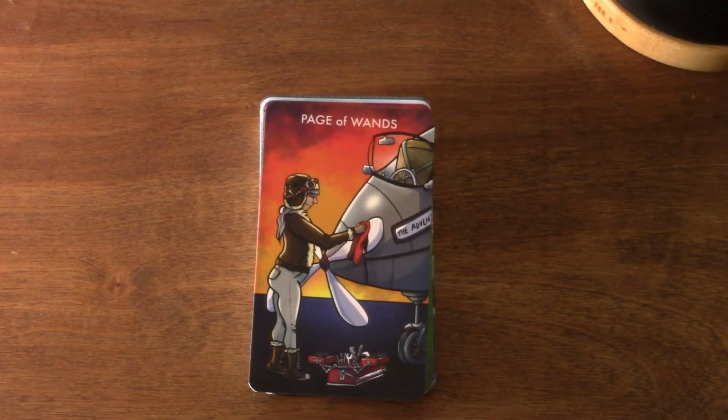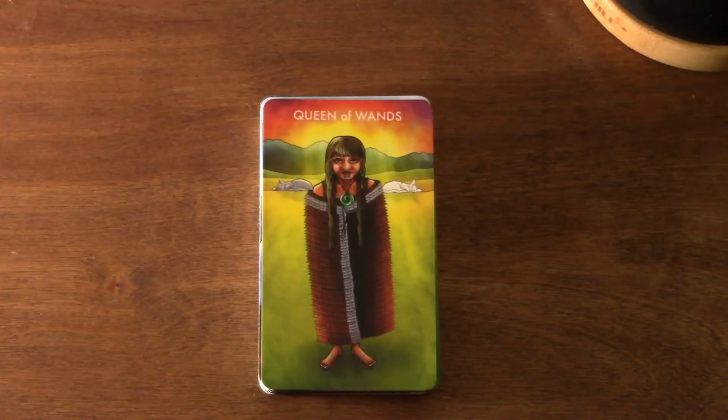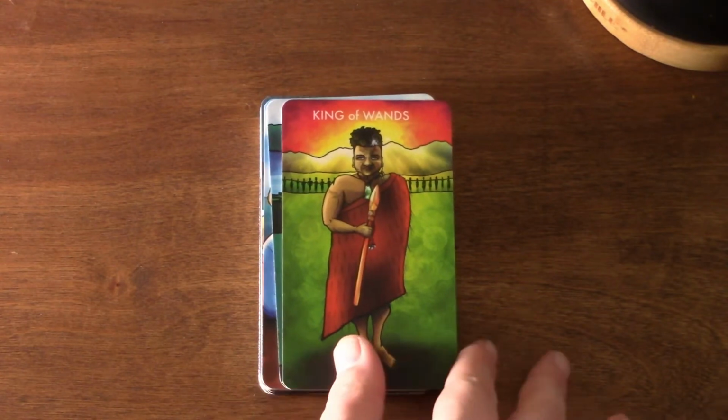The Page of Wands. The Knight. This card looks like Illeana Douglas to me. Just throwing it out there. I love this Queen of Wands. And I love this King of Wands.